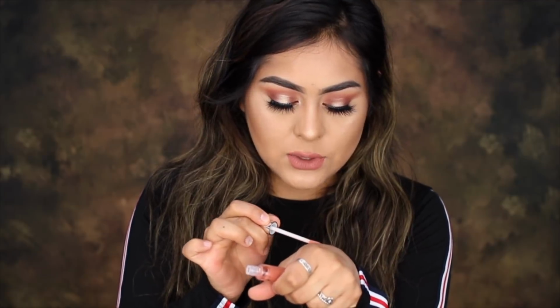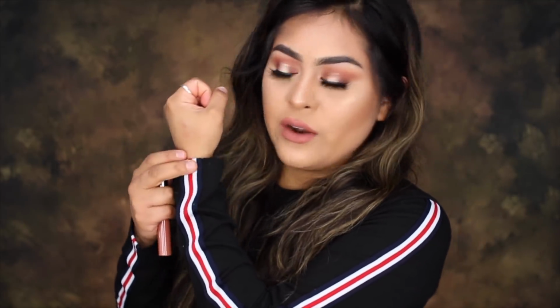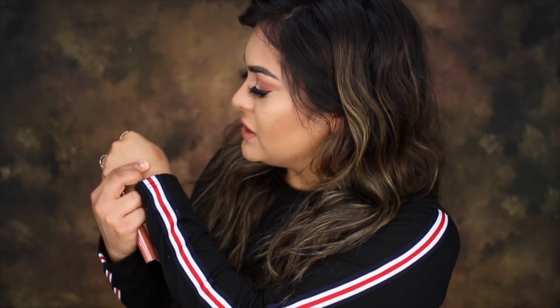Okay, let's see. Let's do a couple of those swatches. Okay, so it's definitely not a big deal. I don't even know if you guys can really tell. But it's just like a lip gloss with pink glitter speckles. Not that big of a deal, not so pretty, but I am a huge fan of the smell. Like literally it smells like horchata.